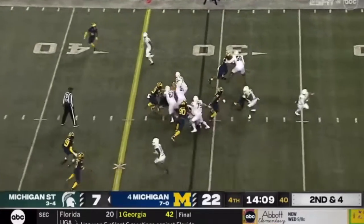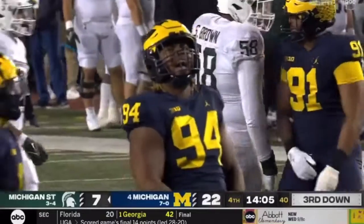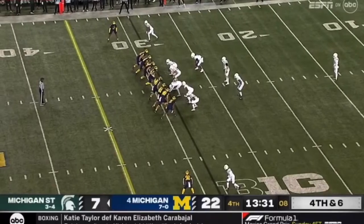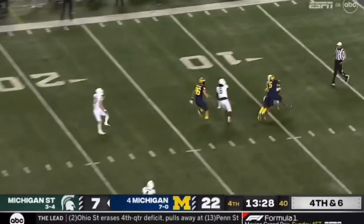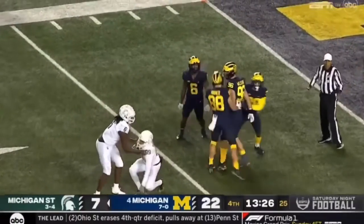Jalen Berger, the running back, is dropped for a loss. Excellent penetration by Chris Jenkins, the junior from Old Dominion, for the punt from Behringer. Oh boy. He had trouble with the snap, and he's down inside the 10.